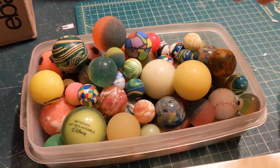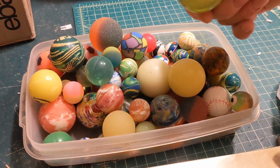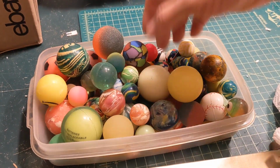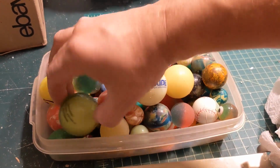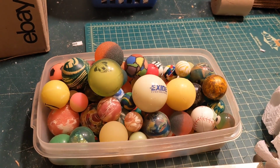What am I gonna say? There are 90 rubber balls in there. Someone wanted just 2 of these, but I had the lot up for, I don't know, $40. He just wanted 2 of them, these 2 right here, and I didn't want to sell them for a few bucks each, so I lowered the price for all of them from like $40 to $18, and he bought them.